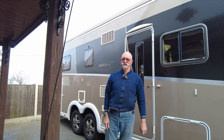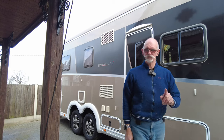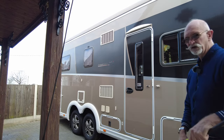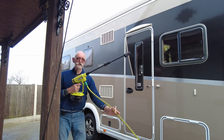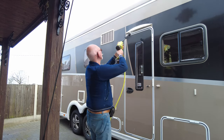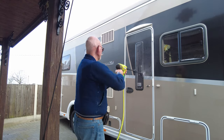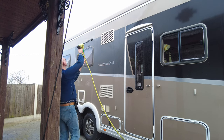That's the roof done. So the next thing is do the rest of it. First of all, let me just get my tool. I do like my Ryobi tools. First of all, we'll give her a wash down with the power washer. Wash the worst of the bird lime and the dust off.